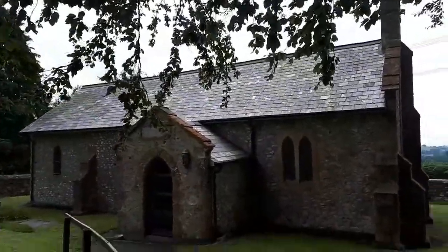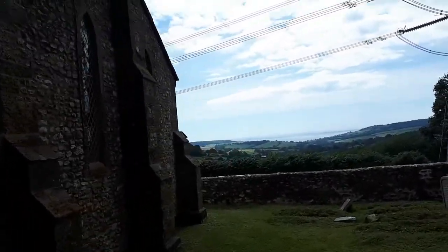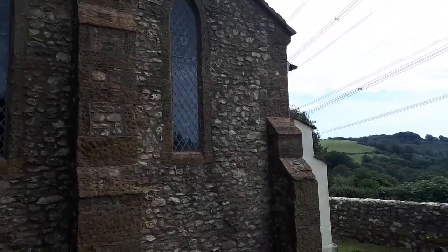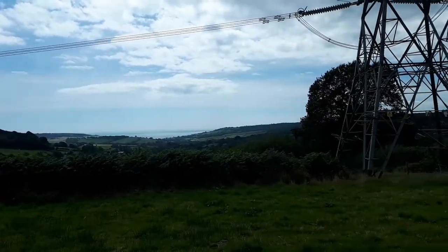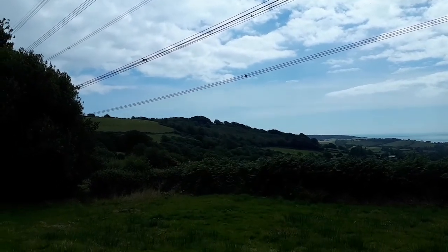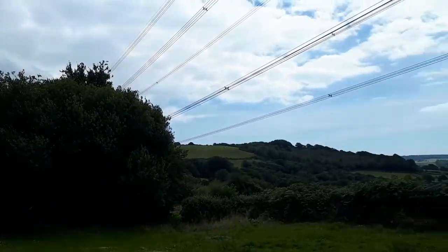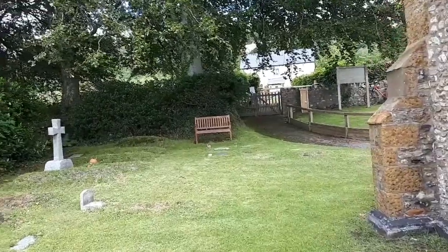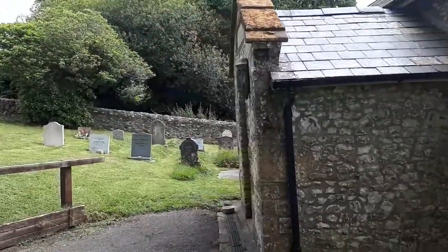Alright, here we have St John the Baptist, Fishpond. Quite another nice little church. So we're trying to make sure I avoid walking on the graves. I come here. See the sea over there. Just over there is Coney Castle, an old hill fort. And sort of over that direction you've got Lambert's Castle. One day, at some point, I'm going to do a video on Coney Castle and also one on Lambert's Castle. So, got plenty of plans for videos in the future.